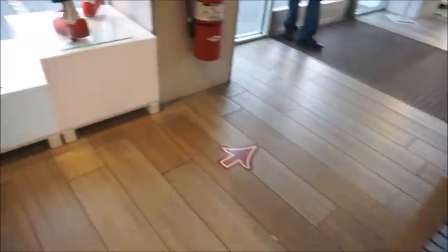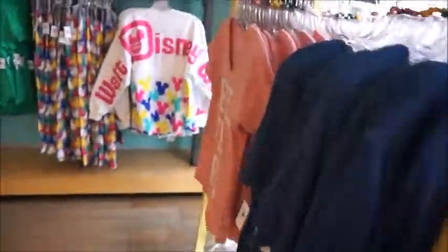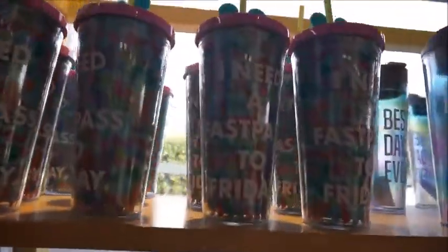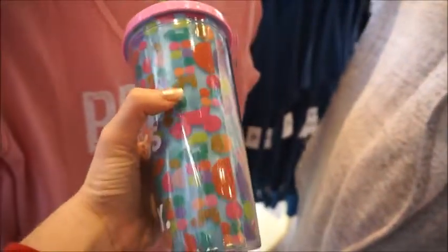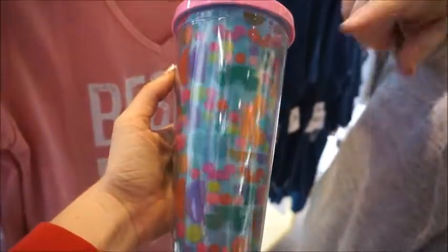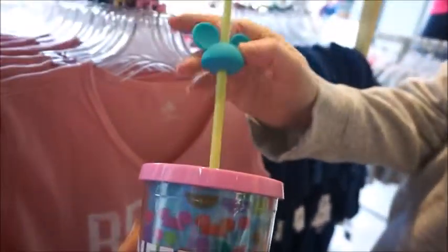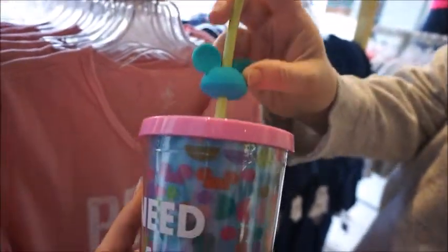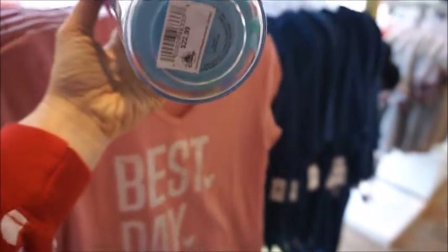Different fit. Oh, I like this. Me too. The lace on it. What were you showing me? That, yeah. I need a fast pass to Friday. I love that. It's kind of like not geometric, maybe? Sort of. But there's little Mickey heads on there. It's $23. That's really cute. I don't really get the point of that thing. I guess it's just a straw holder. That's really cute. $22.99.